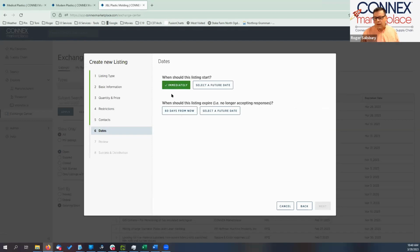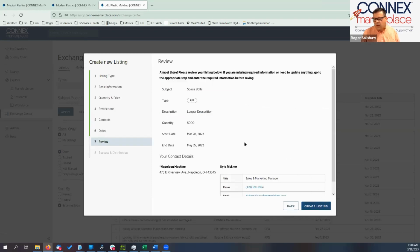Most people will select immediate to get that started right now. And you can quickly select 60 days from now or a future date. That is the amount of time that it will allow this organization or this listing to be shown to other organizations as they're coming and browsing through the Exchange Center.